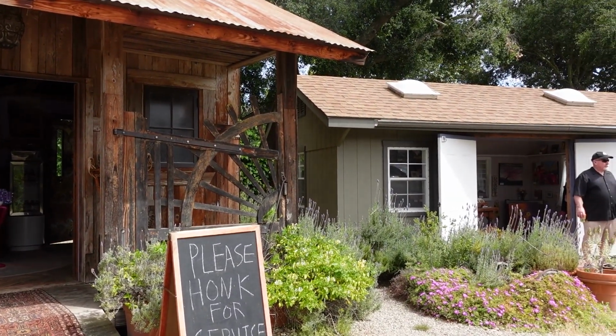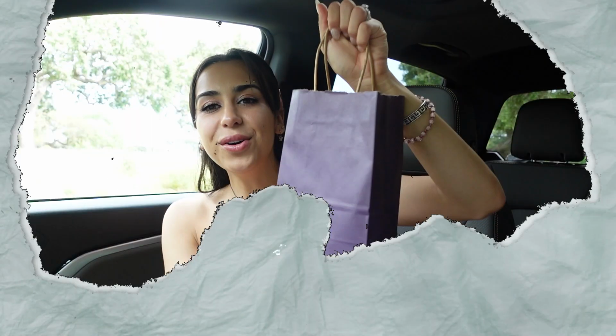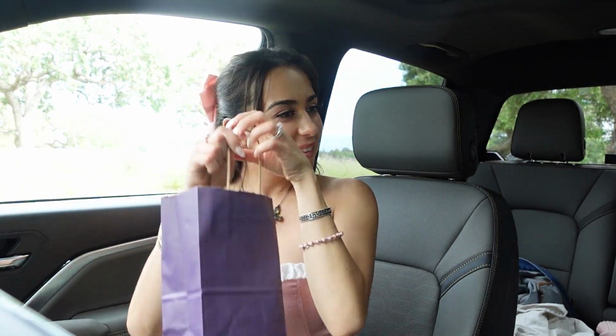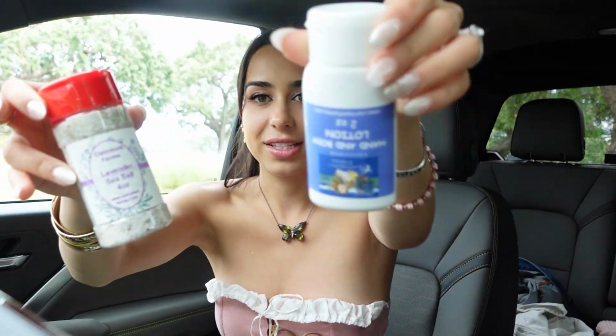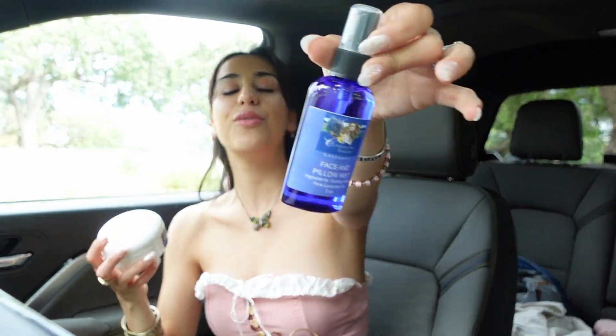So from the lavender store, we got some lavender goodies, which I'm very excited about. I got some lavender salt, lavender hand lotion. See, this is the salt. This is the hand lotion. A lavender face scrub and a lavender pillow face mist.